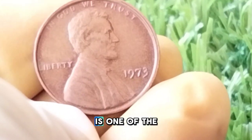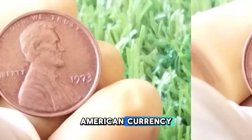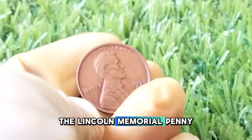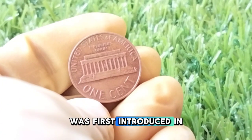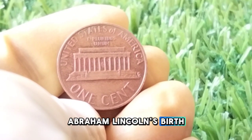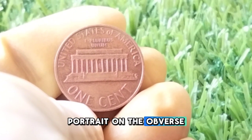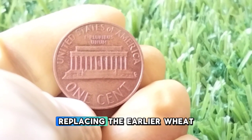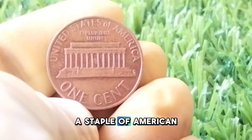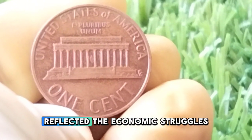The 1 cent coin is one of the most iconic pieces of American currency, but 1973 holds a unique place in its long history. The Lincoln Memorial penny, as we know it, was first introduced in 1959 to commemorate the 150th anniversary of Abraham Lincoln's birth. The design featured Lincoln's portrait on the obverse and the Lincoln Memorial on the reverse, replacing the earlier wheat ears design.